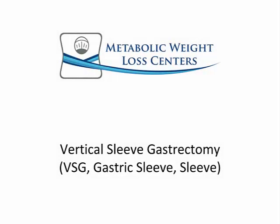Next info bit is about the vertical sleeve gastrectomy. This operation goes by many different names. Sometimes you'll see it abbreviated as VSG. Sometimes you'll see it referred to as the gastric sleeve, and others will just call it the sleeve.